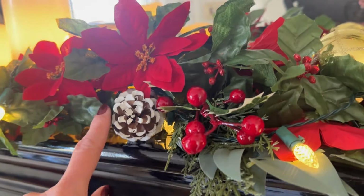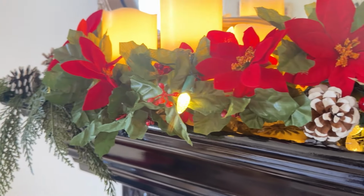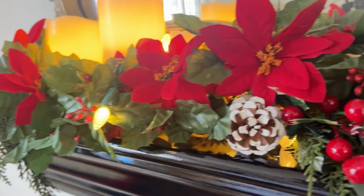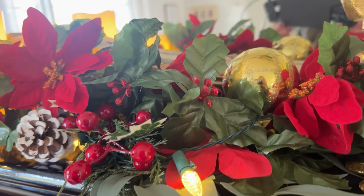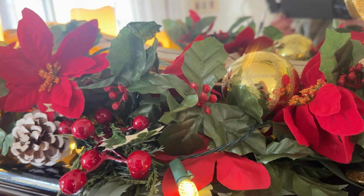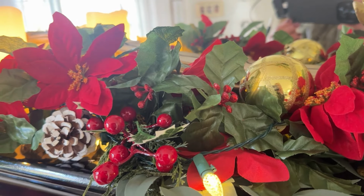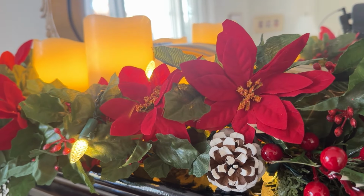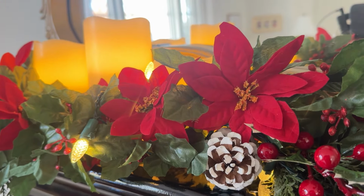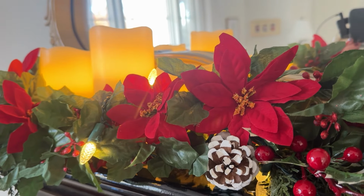Also, the pine cones are picks, and I just put those throughout sporadically on the mantle to pull in that outdoor look. Then we've got some pretty gold ornaments that are more of those Dollar Tree plastic ornaments. On each side of the fireplace mantle, I did candles. Now these are battery powered LED, they're on timers. I really like them.